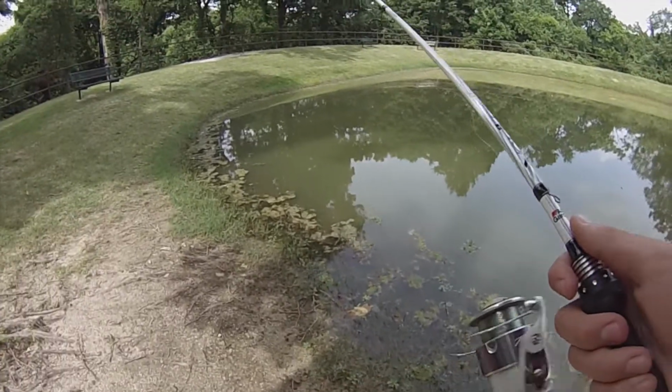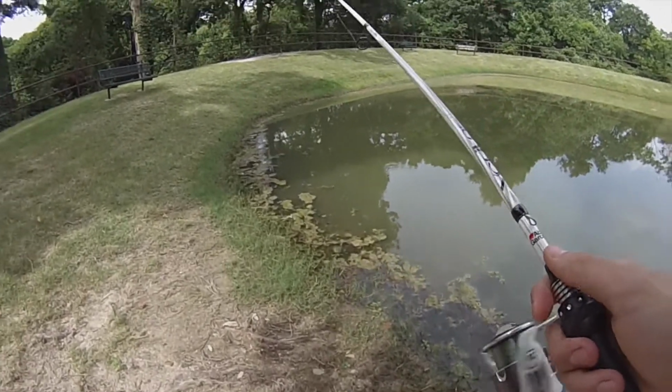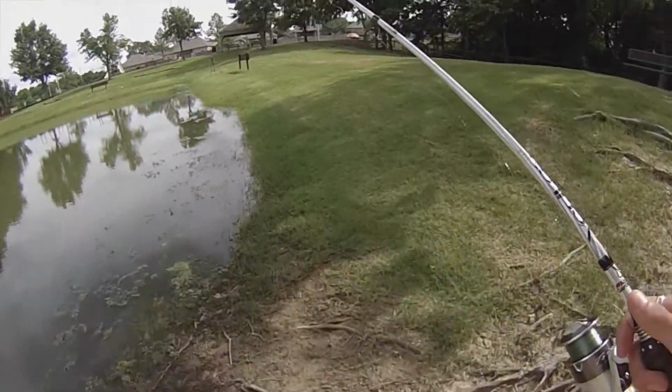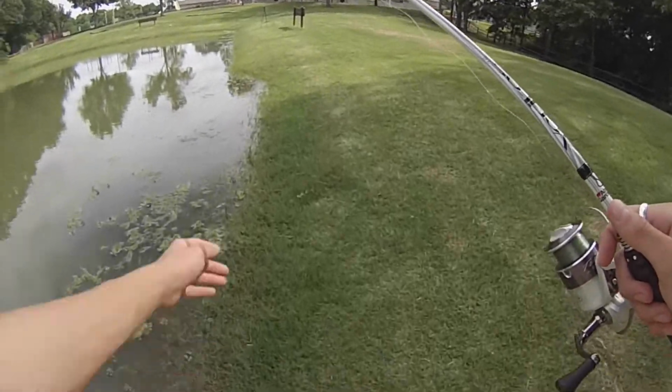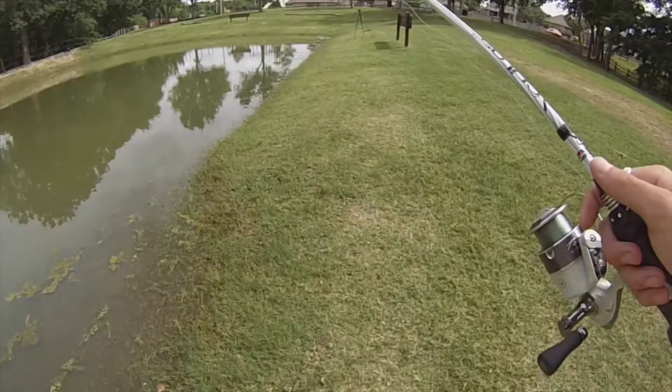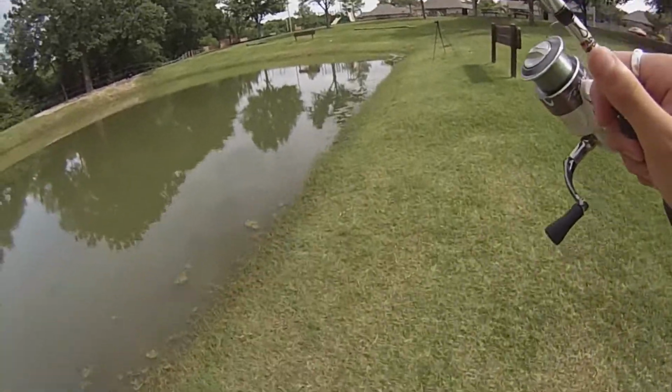Come on, carpy. Take the bait. I can't believe I forgot my glasses. I'm such an idiot. And I forgot a scale. We do have a tape measure though. It'd be a little difficult to put one of these guys on a scale anyways.